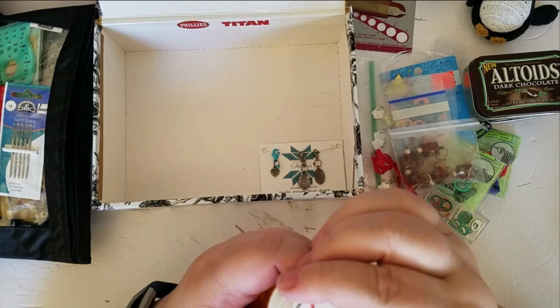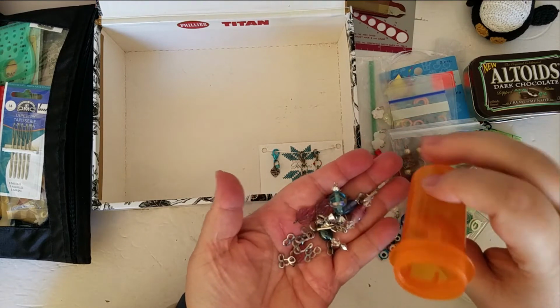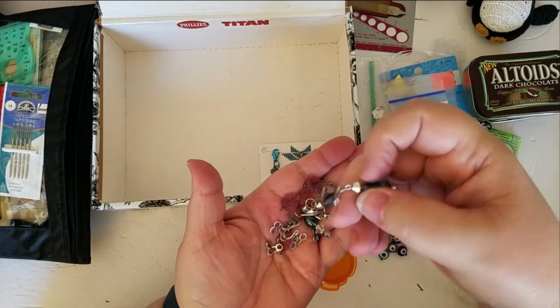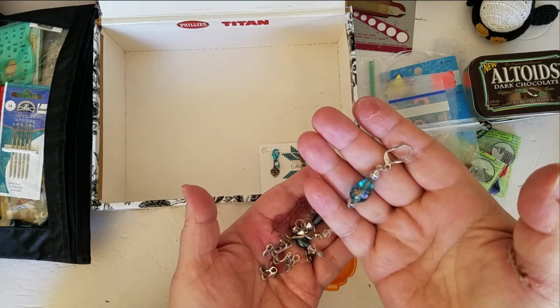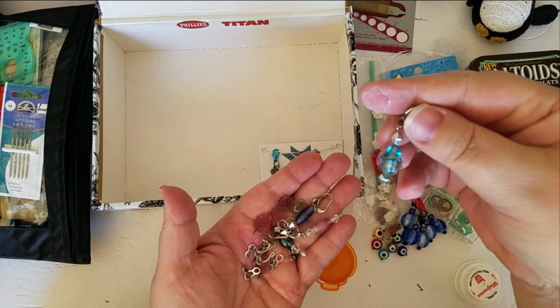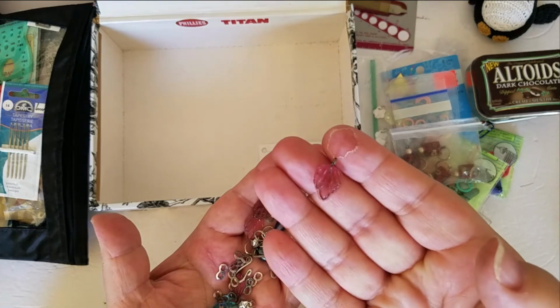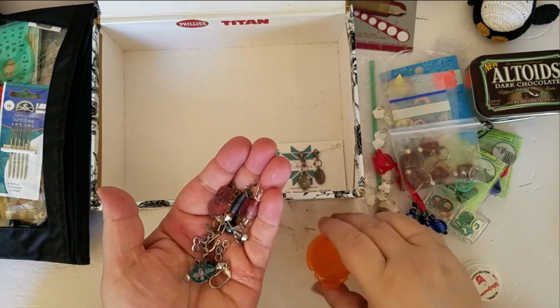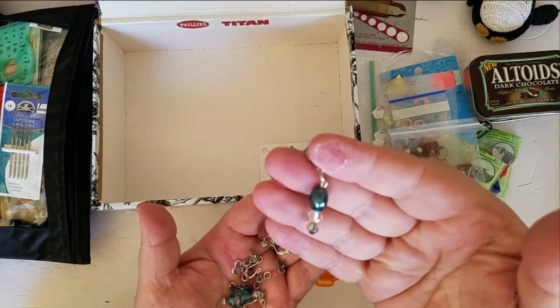And then there's a set of these in more in just a medicine container. And again, they're just ones that are on like a lobster claw type of hook and pretty beads. And then some of these ones again that I had in one of those little mint containers.